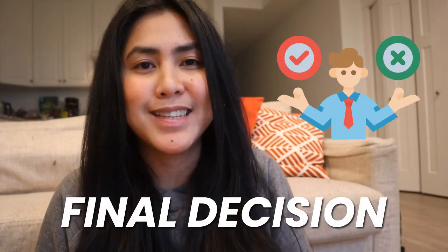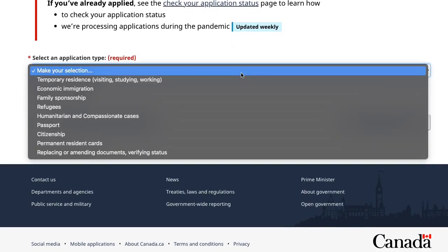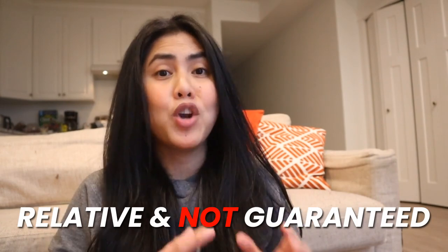So now let's talk about the processing time. Once you have submitted your application, now comes the painful waiting game for the final decision. This is the most anxious step in your visa application process. In the Philippines, the processing time for the student visa could take up to 8 weeks depending on the situation. You can check the CIC website for the usual processing time. This depends on the type of application and where you submitted your application. So the processing time is relative and not guaranteed.